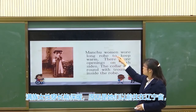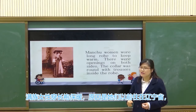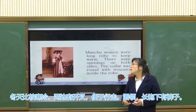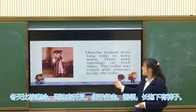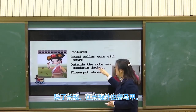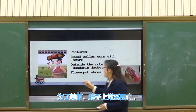And for Manchu women's clothes, they wore a long robe to keep warm. The reason was that originally they lived in Liaoning province, which was very cold in winter, and there were openings on both sides. The purpose was to work conveniently, and the collar was long. Besides the long robe, they often wore something like the Mandarin jacket outside the robe. And to make it beautiful, they wore a scarf around their neck.